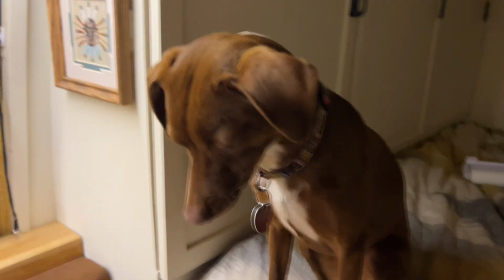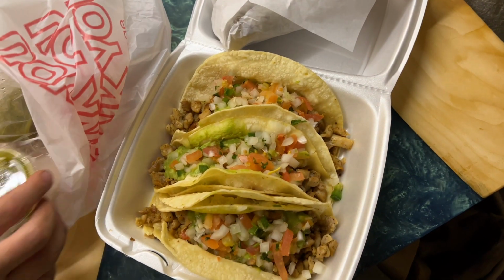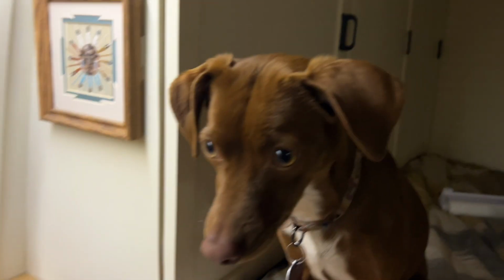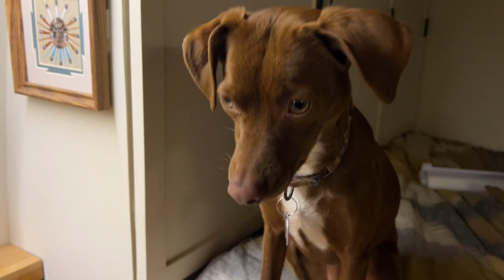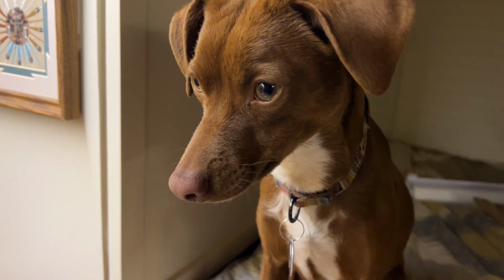What do you think you're doing? Think you're gonna get some of these delicious tacos? Is that what you think? Even after your food still sits here uneaten? No tacos until you finish your actual dog food.